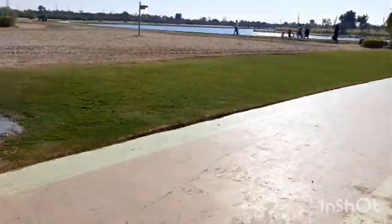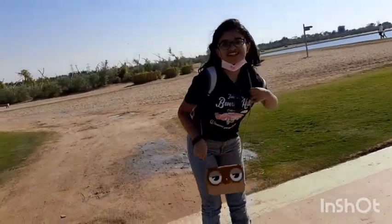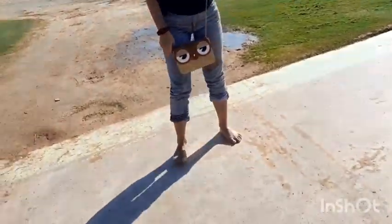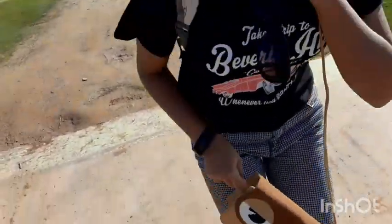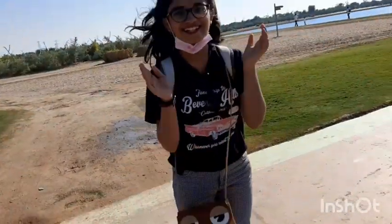Walking track. It's so nice, like you can jump on it. It's really very nice. See, look at this. It is getting pressed from inside. It's so nice.